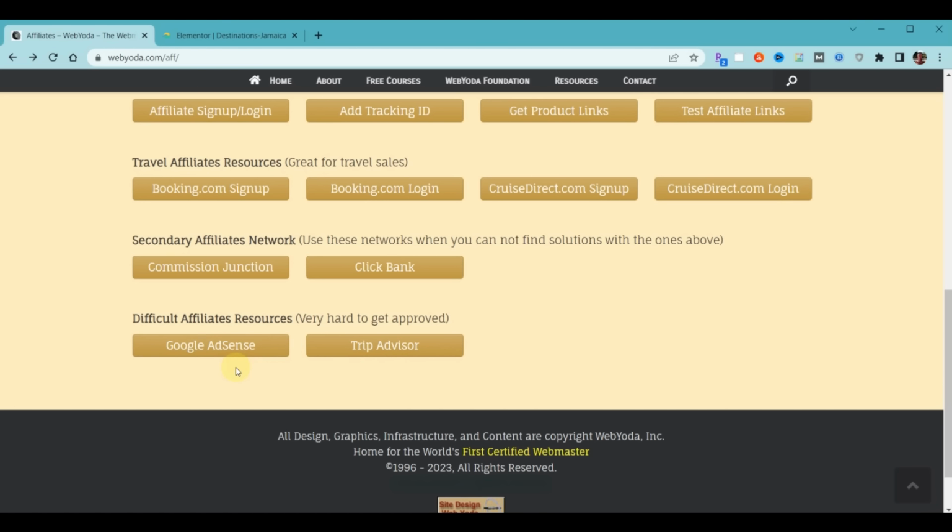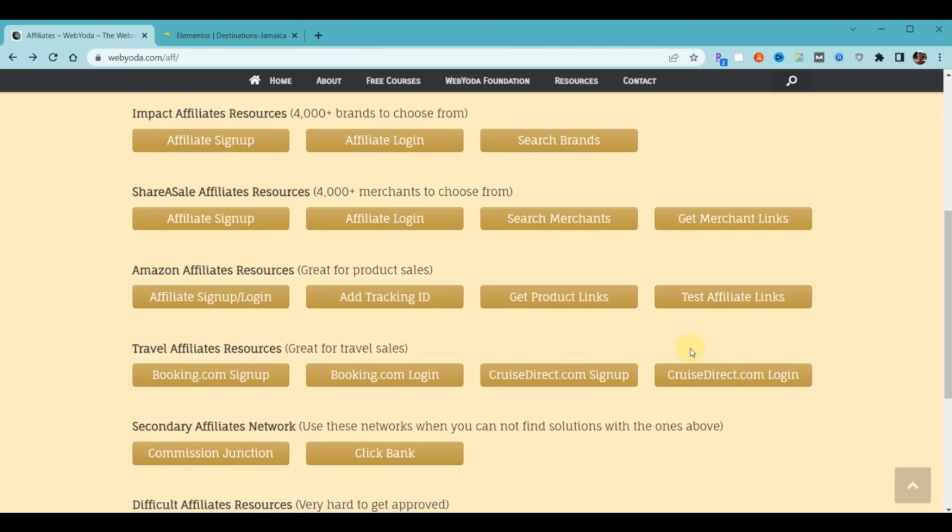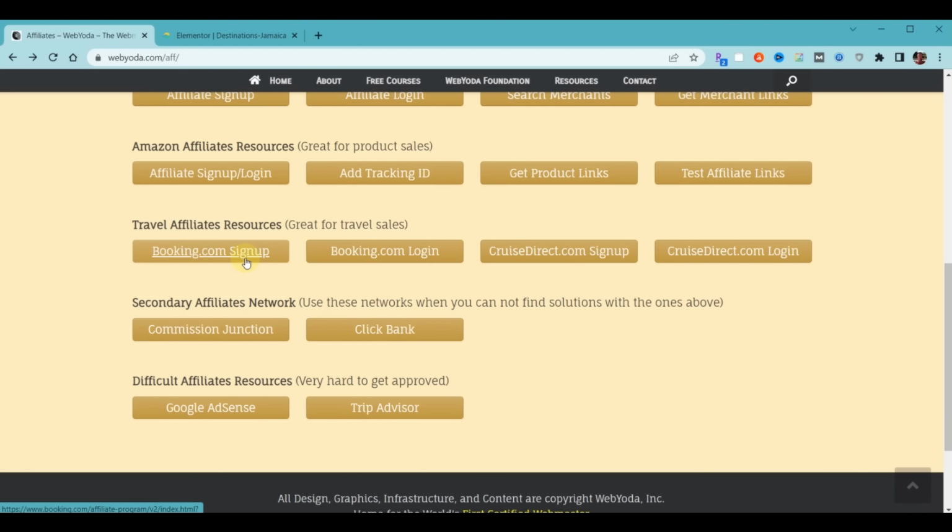Same thing's true with Google AdSense. We'll still talk about the advantages of Google AdSense, but they have requirements that are real difficult even for me to meet with what we have so far. And if I can't make it work, then I don't want to tell you to do it, and then you get frustrated. So unfortunately for this travel choice, TripAdvisor is not an option, but fortunately Booking.com is great.